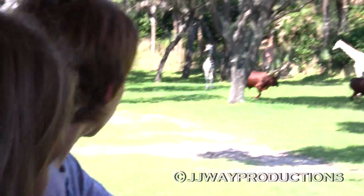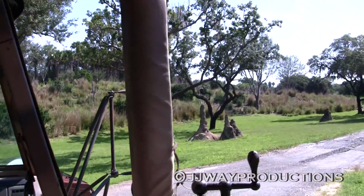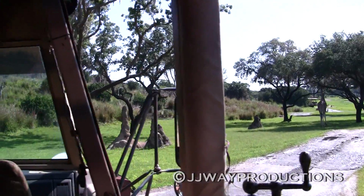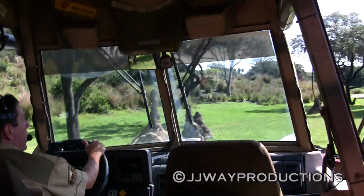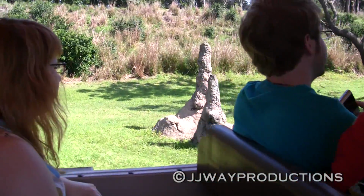Now, these cones of earth we're passing here, these are termite mounds. The termites build these mounds by mixing their saliva with the native soil. When they bake in the sun, they do get as hard as concrete. Elephants love them. They come out here and rub all over them to scratch themselves like they're big, giant concrete scratching posts.